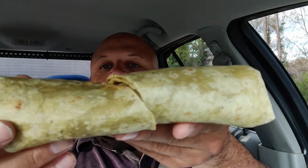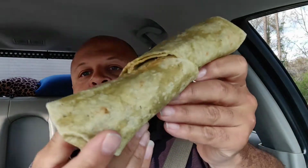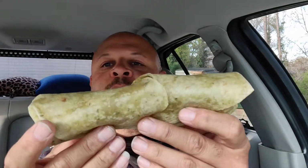All right. But anyway, enough of my complaining. Here it is. All right. It don't look too bad, but I'm going to also tell you, it doesn't really look too appetizing either. All right. I don't know. Maybe I went with the wrong wrap. Maybe I should have went with the tomato basil, but the spinach wrap, it doesn't look very appetizing to me.